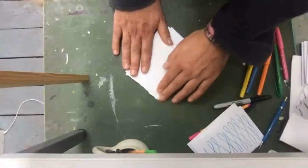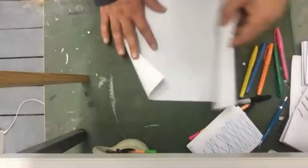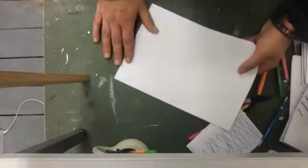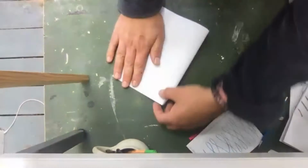Yeah. And I forgot actually when I was drawing that the camera's upside down, isn't it? So I'll remember. And you must remind me, Louis. You must shout at me if I'm doing it the wrong way. Okay. So paper's in half. Half again.